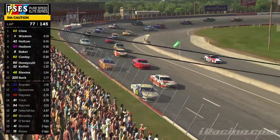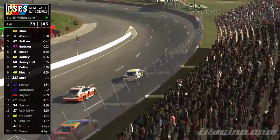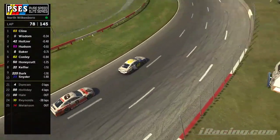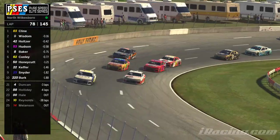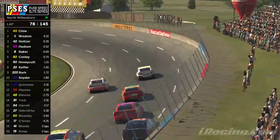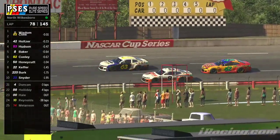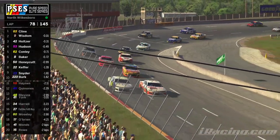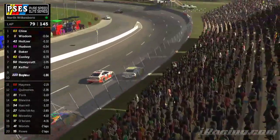We're going back to green racing. We have Giovanni Klein on the outside, Andrew Wisdom on the inside. Great start for Giovanni as he is leading the field out here. I want to see him get his first win. Let's do it. I want to see a lot of drivers get their first win, but he's going to have to hold off that 9 machine of Andrew Wisdom.